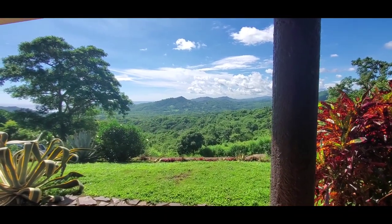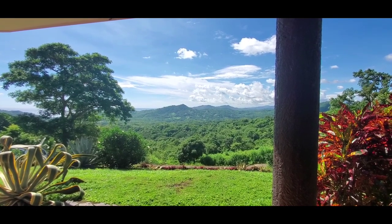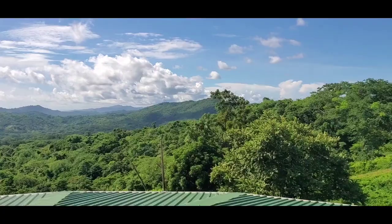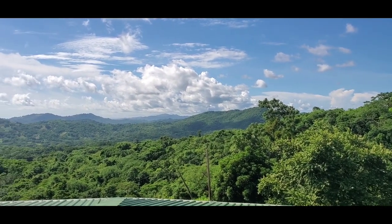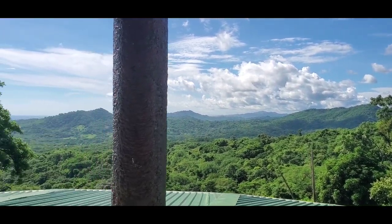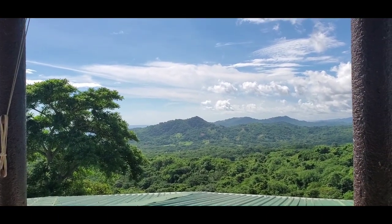Okay, so I'm going to go to the upper floor, the second floor, and give you kind of a shot from there to give you the final part of the tour. Okay, I'm here at the upper deck, second floor. And here I'm going to give you, standing a little bit back, a view of what you see when you're standing here from the second floor.